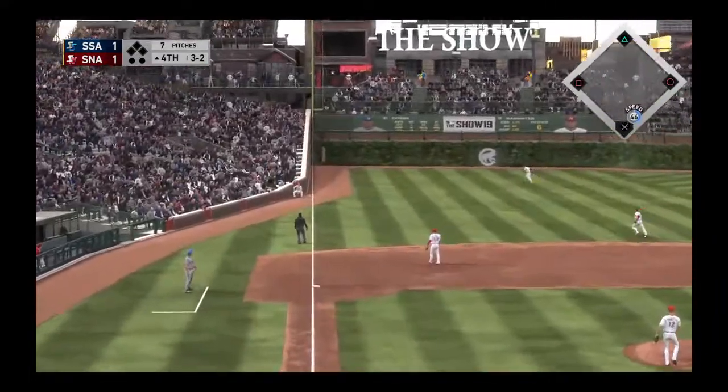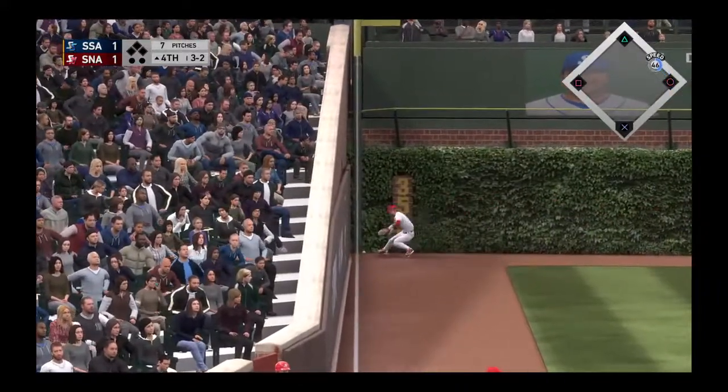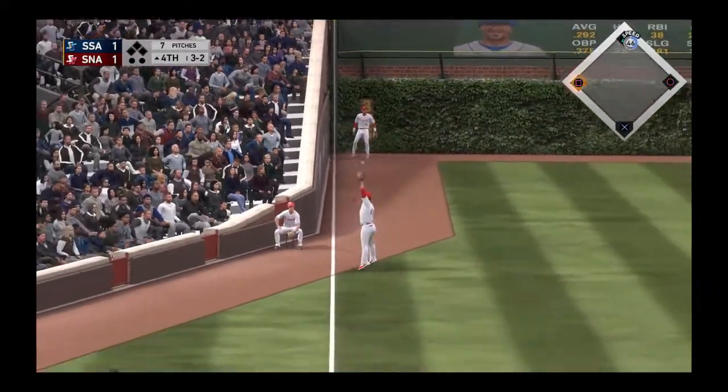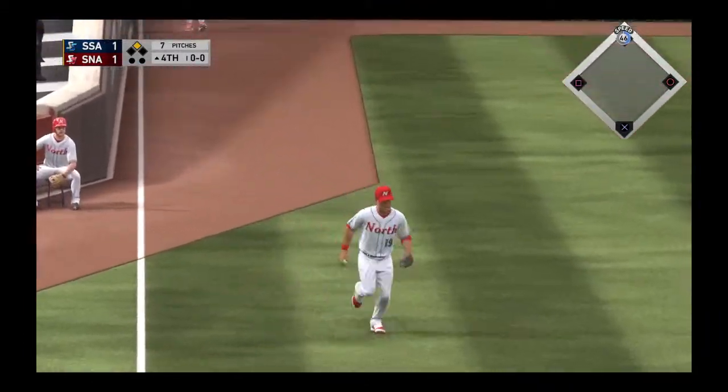Swing, line drive. That's going to be trouble. Around first, he's digging for second. And he will coast into second with a leadoff double.